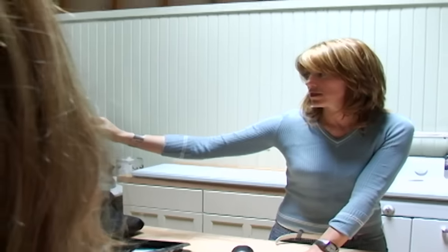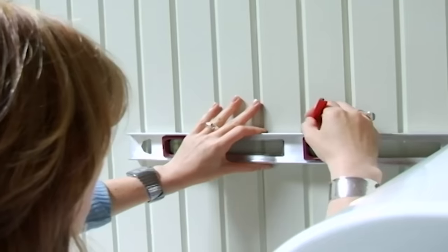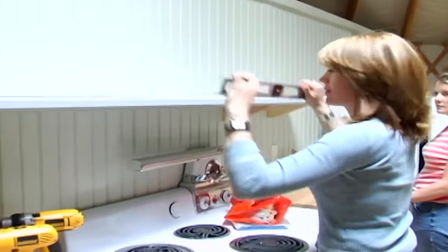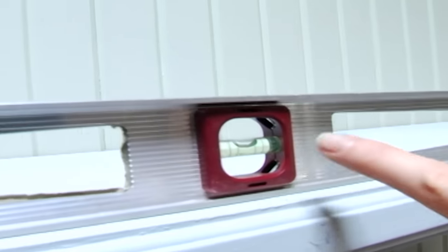So the table base is done. What we have to do is a finished sanding. Our teamwork is paying off. Despite the distance, the deadline, and the budget, it's coming together. Install the shelves. Look at that!